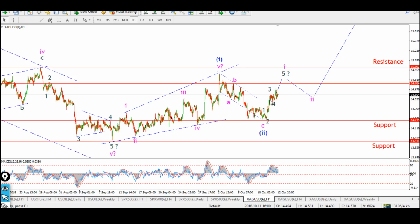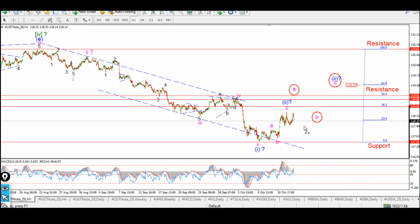We seem to be working higher in the 5-wave pattern, but I would like to see those internal wave B levels here at 14.76 and the higher, let's say, bullish confirmation point of $15. I'd like to see a break higher above $15 to kind of confirm that the turn is in, and that's what we'll be looking for next week. And we'll see if we can get a pretty opportune entry point here. Okay, so let's get on to the final market.